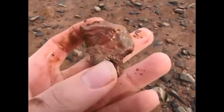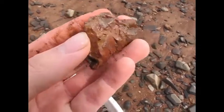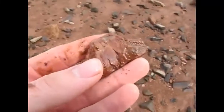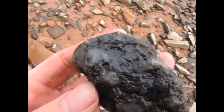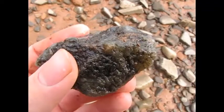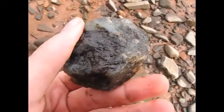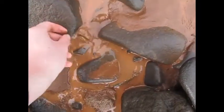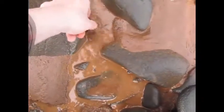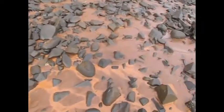Another decent one. Pretty clear. Hard to see on the camera, but lots and lots of coloring going on. Neat tumble. Or polish, either way. Lots of coloring. Rinse it off in the muddy water somehow. A little. Not much. Still take it. There's something green over here, probably just algae. Yep, just algae. Sometimes the green catches your eye.